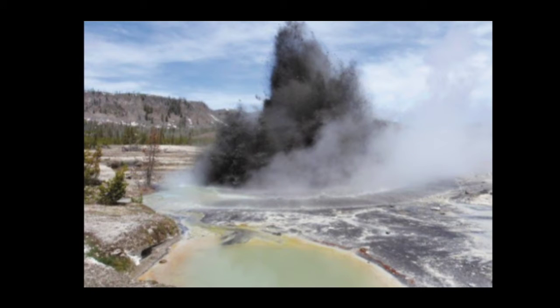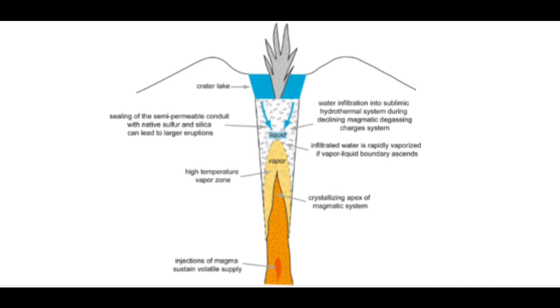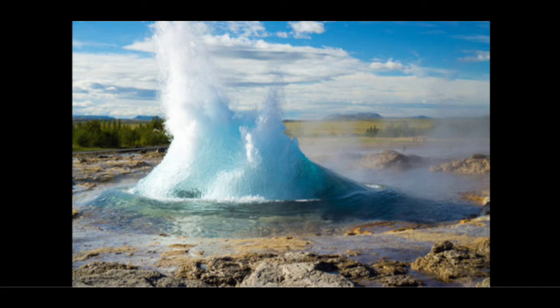Yellowstone can still have what is called a hydrothermal eruption. This would not be near as bad as a supervolcanic eruption, but can still be very dangerous. This type of small but still explosive eruption can occur from shallow reservoirs of steam or hot water rather than molten rock. These reservoirs are the sources of Yellowstone's famous geysers, hot springs, and fumaroles.